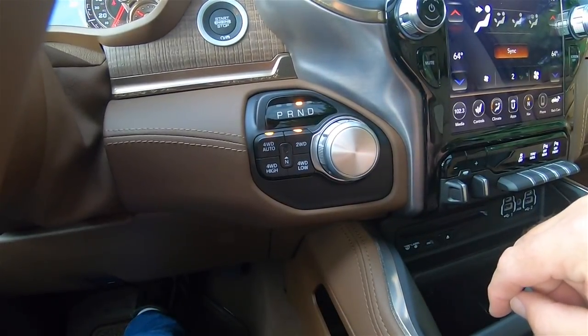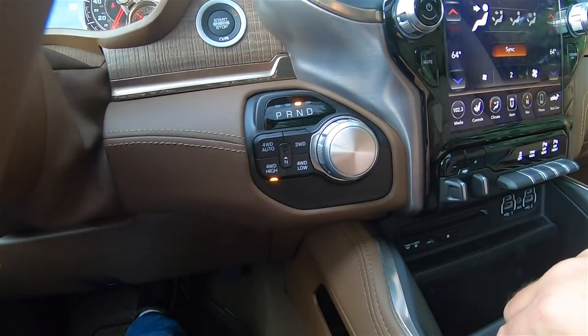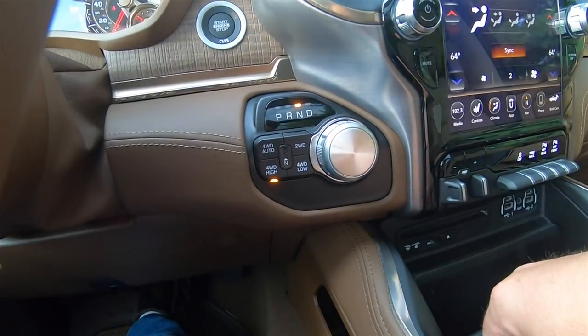And of course, this truck is four-wheel drive and does feature an electronic shift-on-the-fly transfer case with four push-button selections. You have four-wheel drive auto, four-wheel drive high, two-wheel drive, and four-wheel drive low.